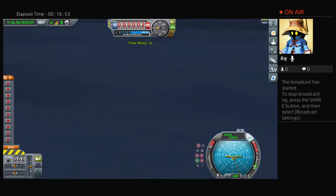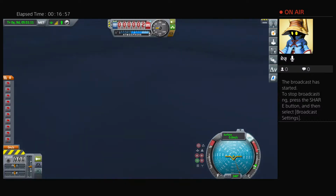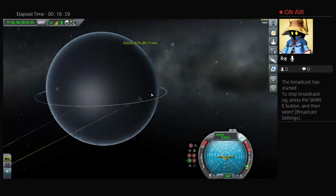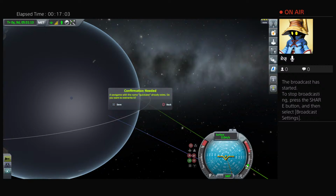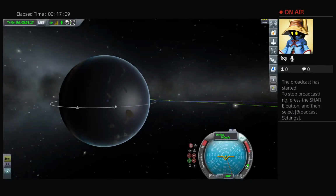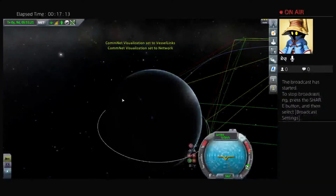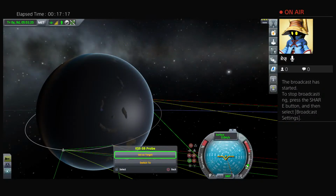I guess it's not really gonna go any lower than that. So I guess we'll just leave it there and update the quick save before we do this. I need to set up a surface landing for the other probe now, which can be a little tricky. And hopefully it's still maintaining communication. Looks like it's got good communication with everything, so that's fantastic.